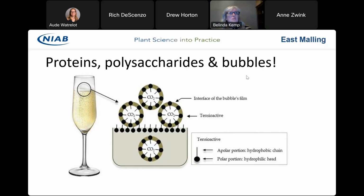One issue is adding mannoproteins to a wine as if to replace grape proteins when you go to bottle. It's not necessarily a good idea. It can cause foaming, but those proteins are not the same shape, and they don't work in the same way as the grape proteins do. So you can often have too much foam that is way too unbalanced, too fizzy, really.